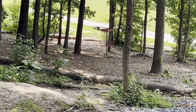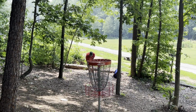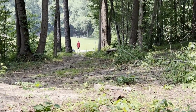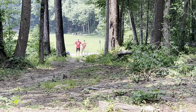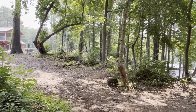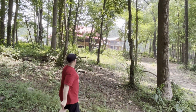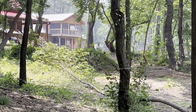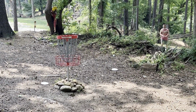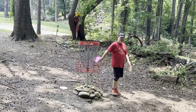Oof. Amazing how that rolling and rode that any line. It didn't do it. Should be a good up and down. So wanted that birdie. I missed a putt that would have had me finish a little bit better.